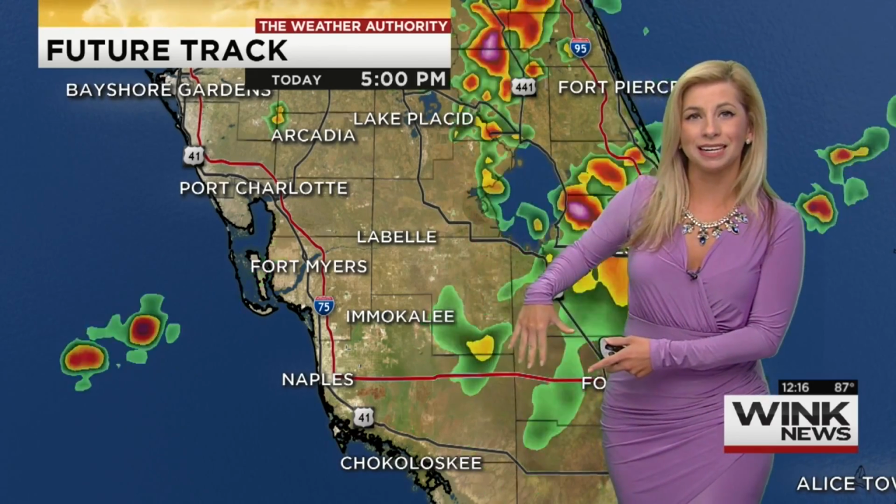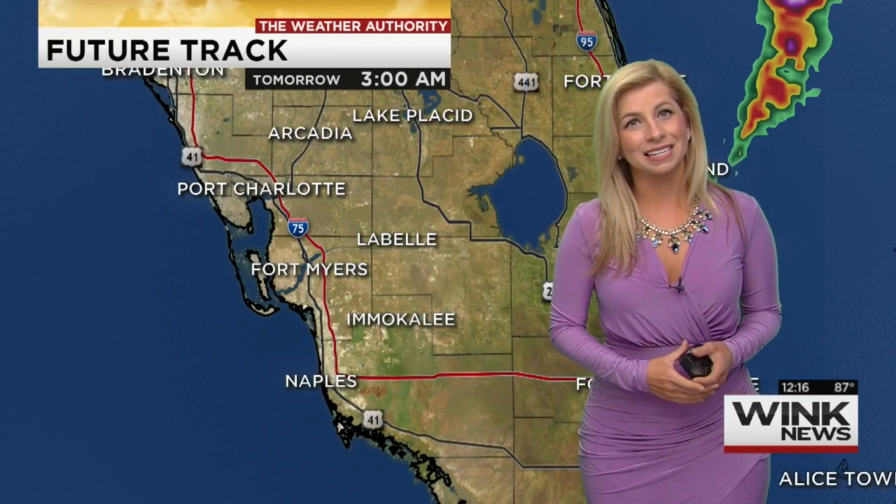You notice a lot of this activity as we head into the next few hours. This is around 4:30. A lot of this activity will push inland. You can still see some activity at the coast, not ruling that out, but I think east of 75 you're going to get a little bit more activity as we head into the afternoon and the evening, and we'll even see a few thunderstorms lingering late tonight. So that is something to watch out for if you have late night plans.